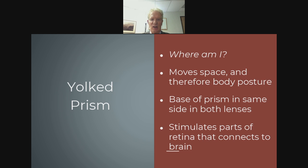And what this does is it opens up the space wherever the prism apex is. So if I have base left prism, it's going to push my whole left space forward. What that'll do is cause a compensation of my hips, and my hips will shift as a result of that. So that's why you get a posture shift and a space shift when you use a yoked prism. Yoked like oxen are yoked; they're yoked together. And this is a newer concept than compensatory prisms. Many people who never engage in functional optometry or neurooptometry don't have a clear understanding of how powerful yoked prisms can be.